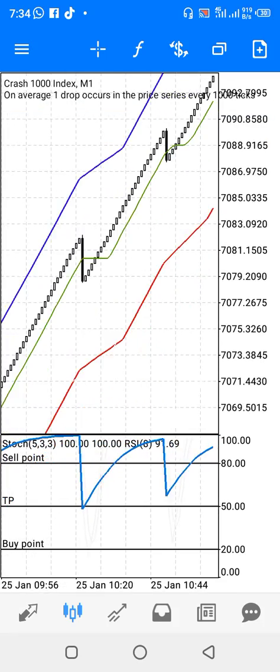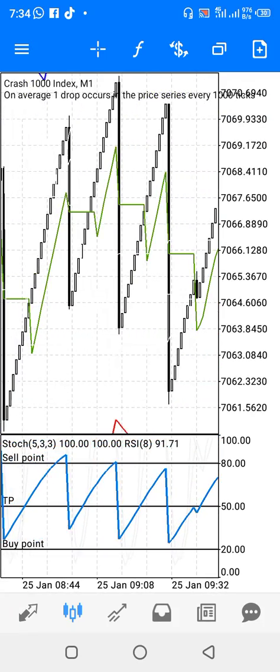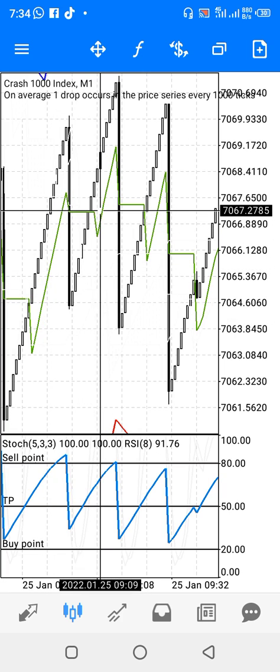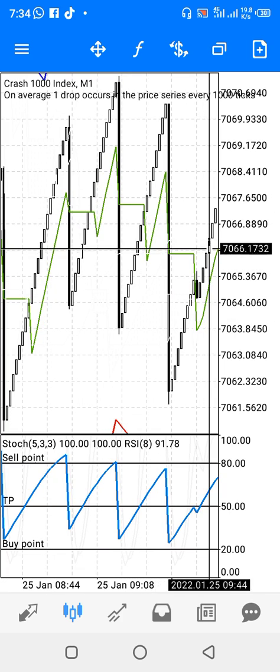So this is the strategy, guys. It's the green line strategy. It comes to tell us to take our profit and go away before a spike comes up.